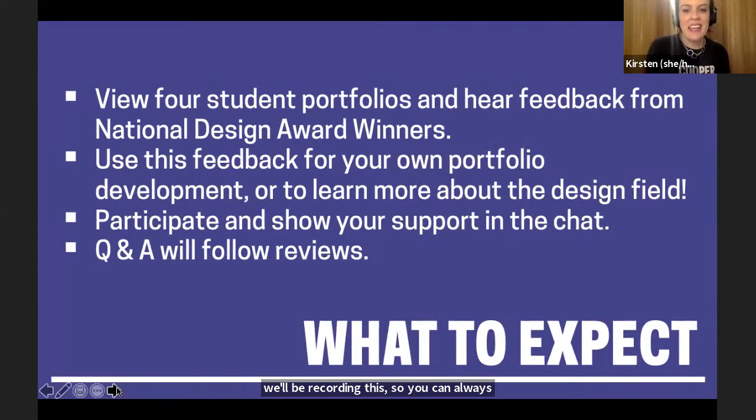We really want this to be a resource for all of you. So if you're interested in developing a design portfolio and are unsure where to start, you are in the right place. Or if you'd like to see examples of great student work from peers, you're also in the right place. Tonight we'll be taking a sneak peek at 4 amazing design portfolios from 2 high school students, 1 college student, and 1 graduate student with reviews from National Design Award winners. So in other words, experts in the field.